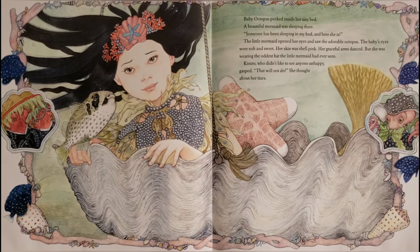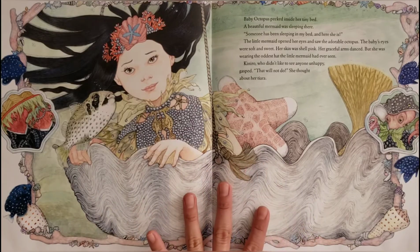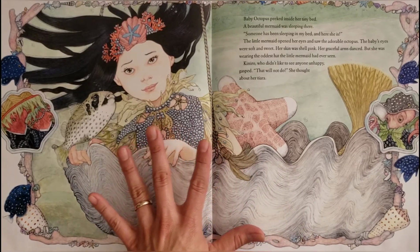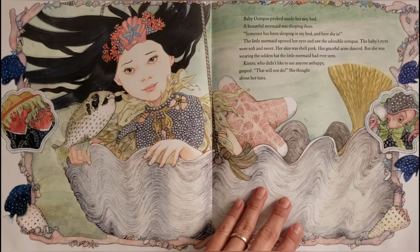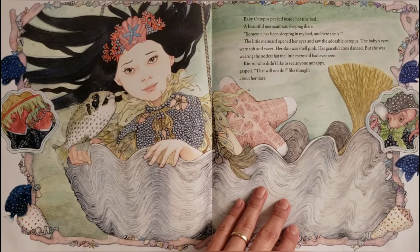Kinero, who didn't like to see anyone unhappy, gasped. "That will not do!" She thought about her tiara. So wait a minute, let me get this right. They see her in their bed, and she's telling them that she doesn't like their hats, so she's going to give them her tiara. Very interesting.